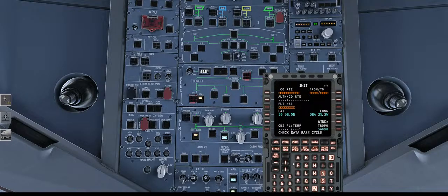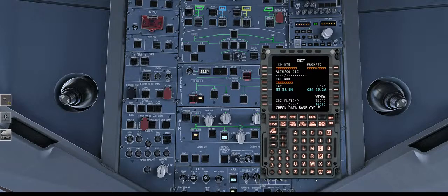So anyway, in this case we're doing a KATL flight to KGSO. Oh, my fault. KATL to KGSO. Okay. Flight number is VIR110 for Virgin Airlines.